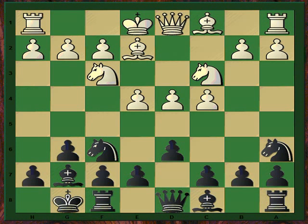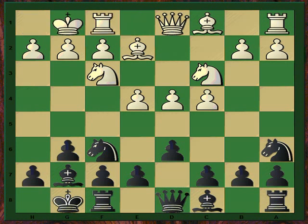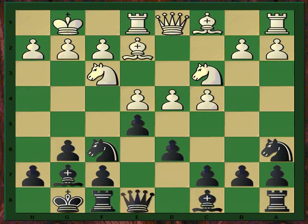But okay, against Gelfand he has tried almost every line. He has tried knight bd7 and the main lines with knight c6. Okay, castle, e5, and now bishop e3. In my previous video on this variation I already mentioned that white had here the choice of rook e1 and black can continue with queen e8 or c6.